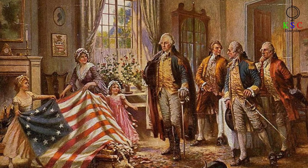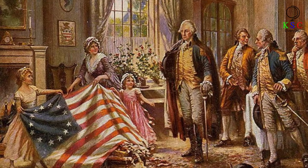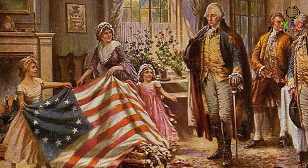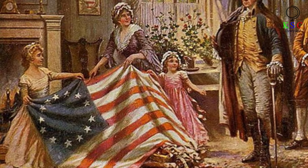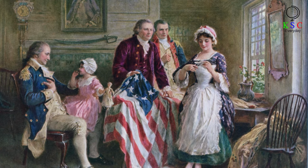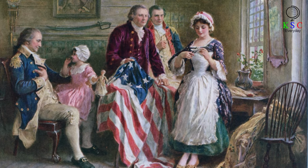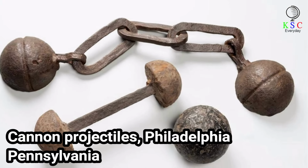Legend has it that in 1776 3 members of a secret committee from the Continental Congress, including George Washington, asked seamstress Betsy Ross to incorporate the Commander-in-Chief standard into the design of a new flag for the new nation. This famous painting by Percy Moran, The Birth of Old Glory, is an imagining of the moment she presented it to them. The story is almost certainly fiction, and in 1910 descendants of George Washington's sister donated the standard to Reverend W. Herbert Burke's American History Museum at Valley Forge, the predecessor of its current home, the Museum of the American Revolution. Cannon projectiles, Philadelphia, Pennsylvania.